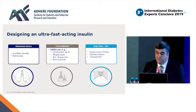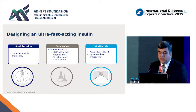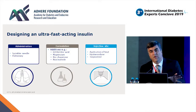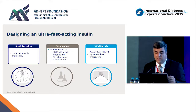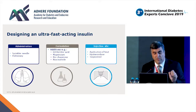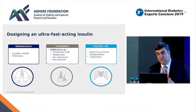In designing an ultra-fast-acting insulin, there have been various attempts at improving on the existing insulins. This is a purview of all the work that's been going on in the field of newer fast-acting insulin. At the administration level, you have a sprinkler needle, which may speed up the action of insulin, and pulmonary or aerosol insulins, and we know the story about that.